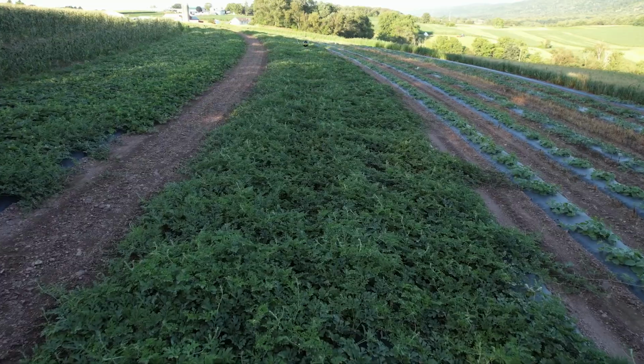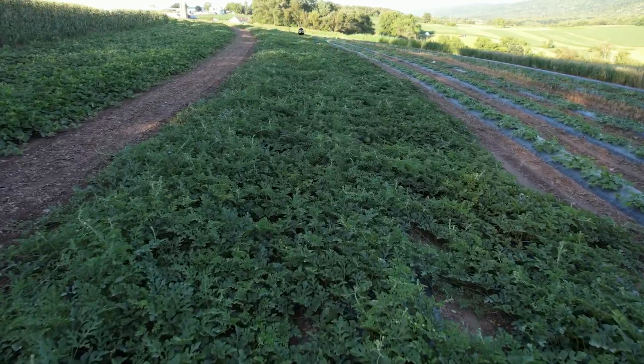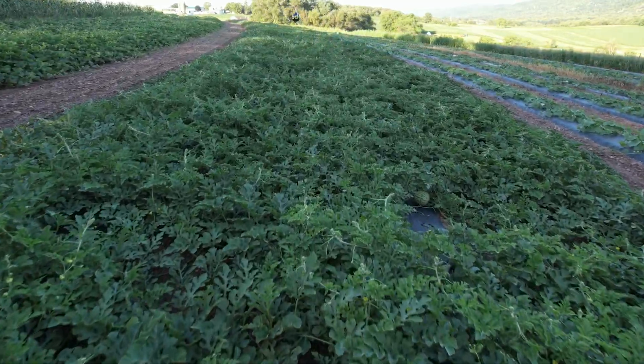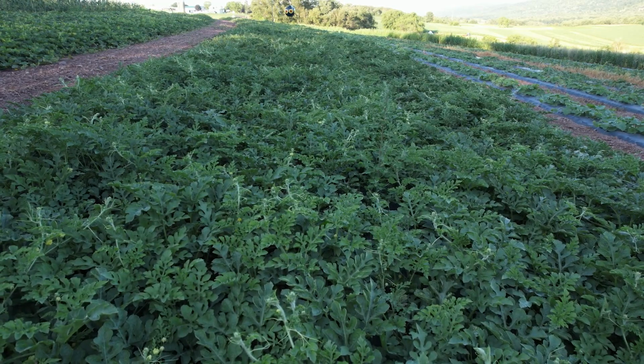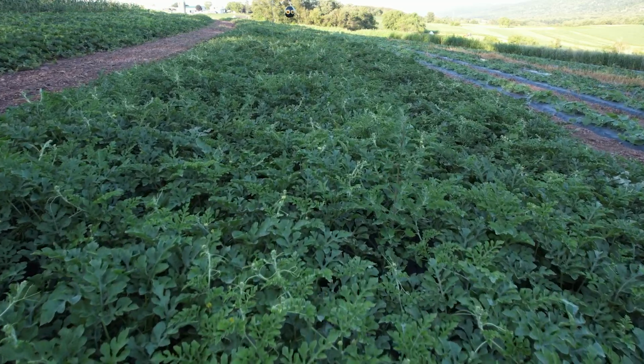Now I've moved into the cantaloupe and watermelon. Cantaloupe's all the way on the left, the watermelon are right here in the middle, and then our second planting is down on the right, and that's again more cantaloupe and watermelon. And if you look real close, you'll be able to see the tops of some watermelon sticking out.